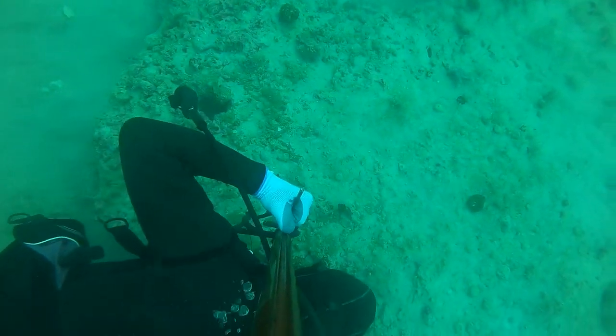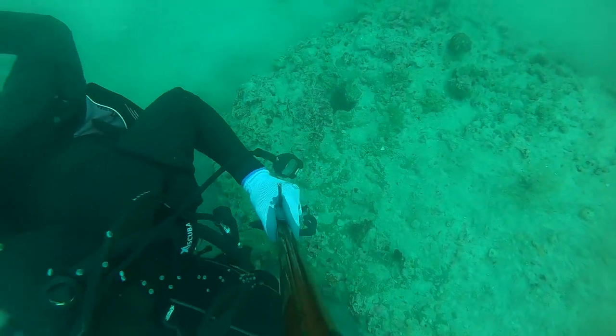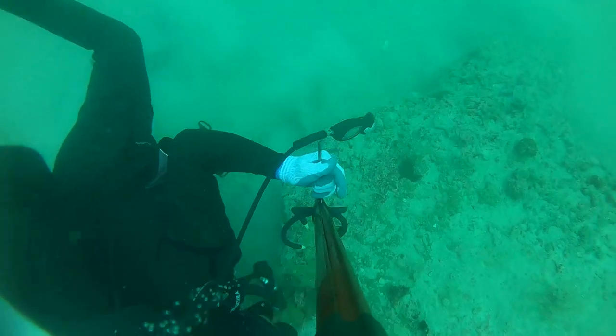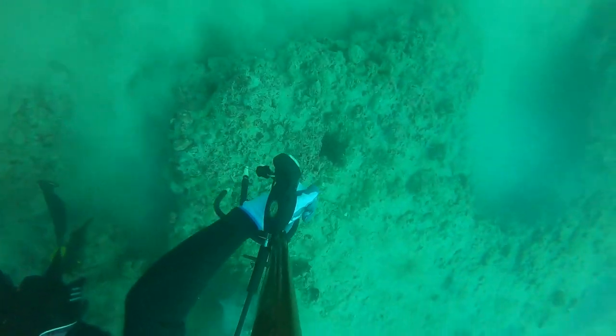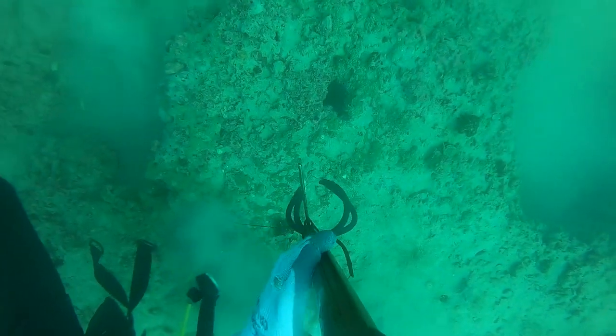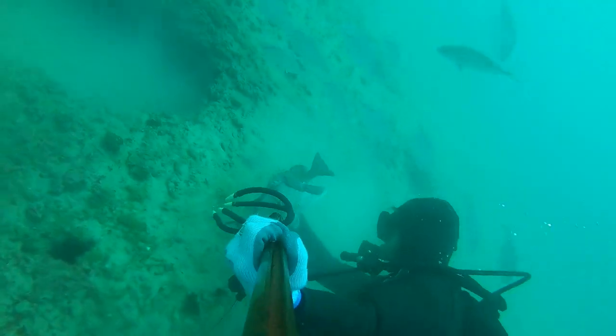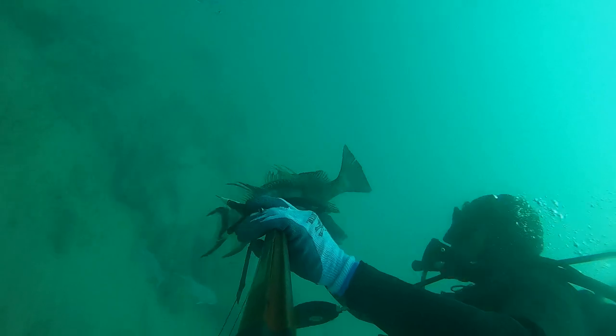And as I'm sticking my hand between him and the bottom, something feels like it's poking me. And all I can think is, oh, great, moray eel or something. But nope. Got a bonus mangrove. Twofer.